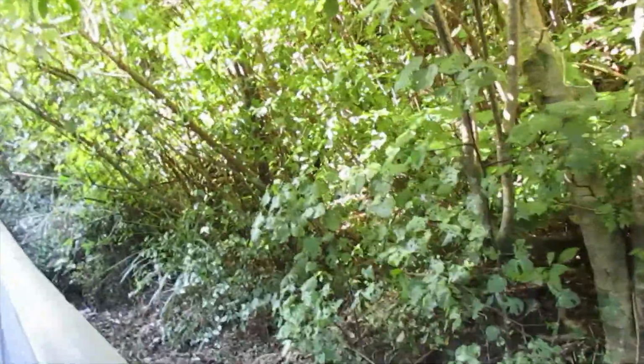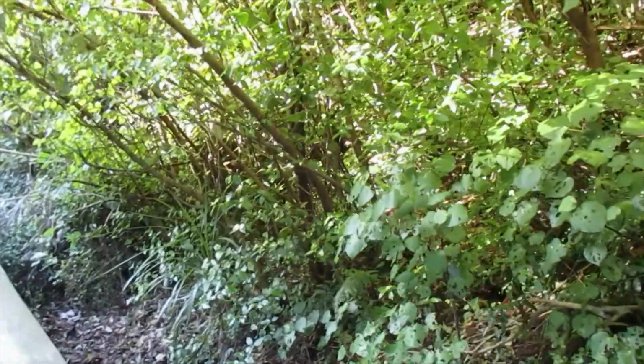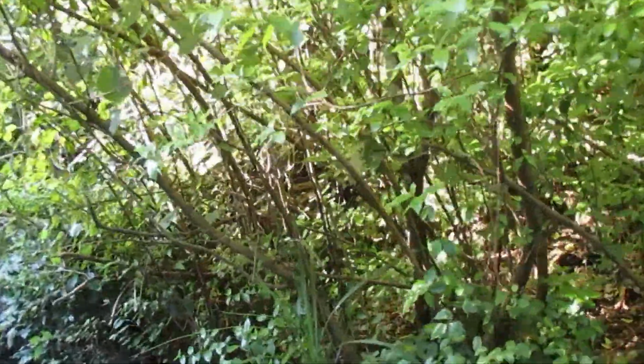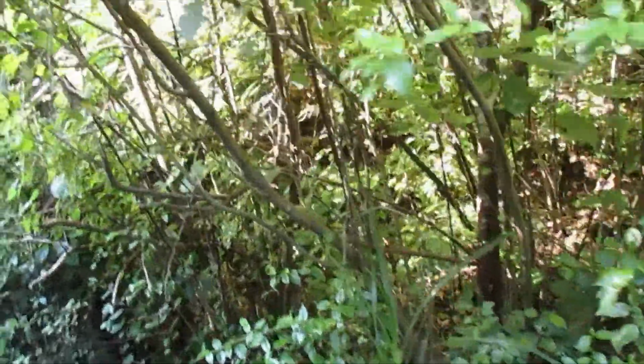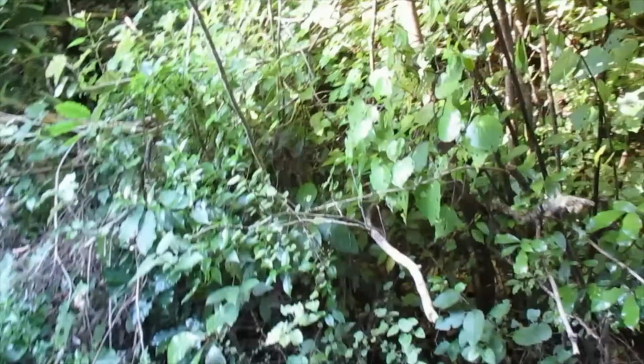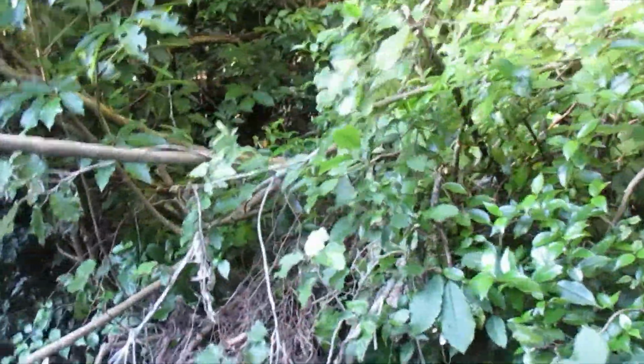So I'm now going on a tuatara hunt, and it's lovely to hear all the bird song at the moment. So hopefully I can see some tuatara and get some more birds on film.